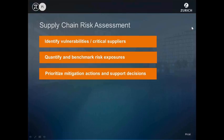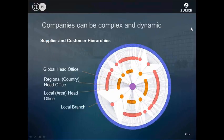So, as I think you all know, companies can be extremely complex in their setup, and the supply chains that you're dealing with can be extremely dynamic. This is a diagram that just gets you worried, just understanding the hierarchy. And I know all of you professionals in the procurement supply chain space will appreciate this, just keeping track of who owns whom and where they're located. If you try to do that manually, it's an impossibility, I would say.